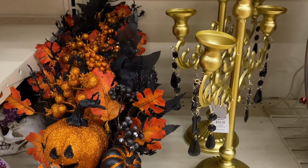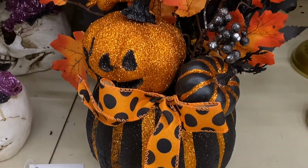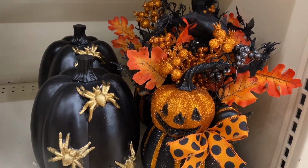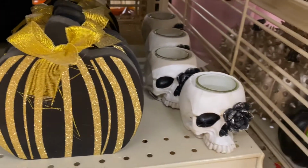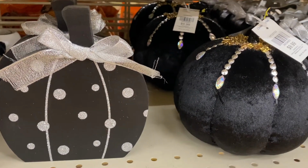So far this week, this Halloween section has been the most fun one for me. I think it's because the stuff wasn't as creepy to me, but more fun and whimsical, if I can use that to describe this type of decor. But yeah, I liked it a lot.